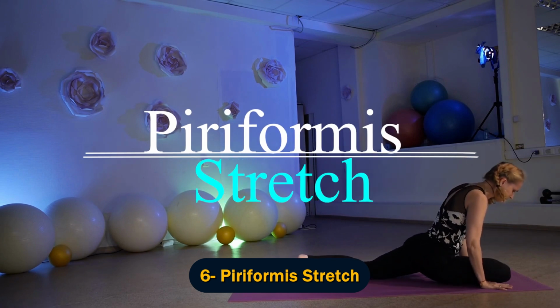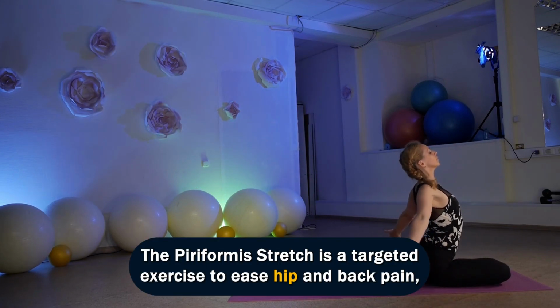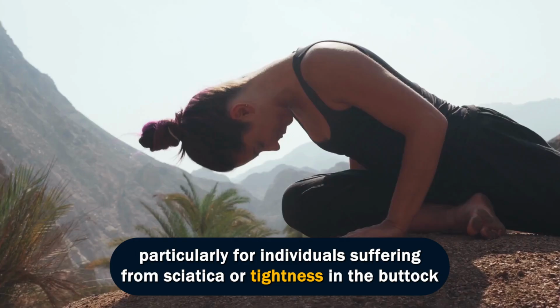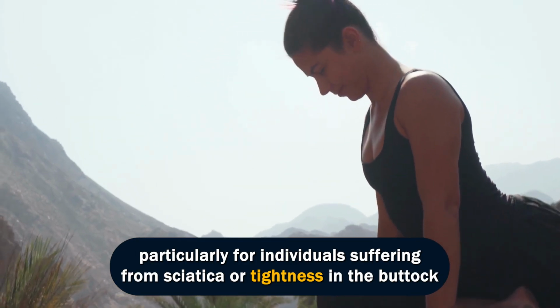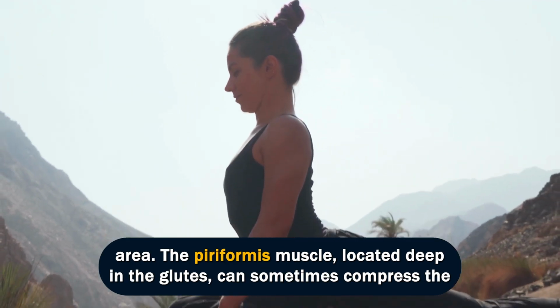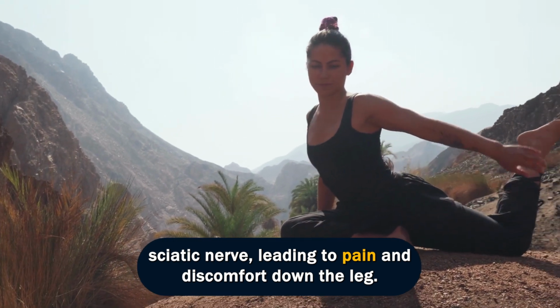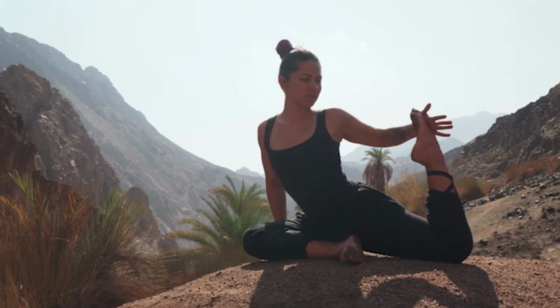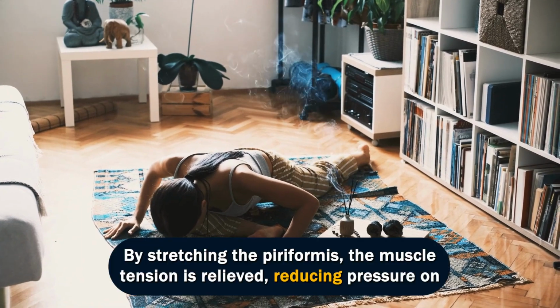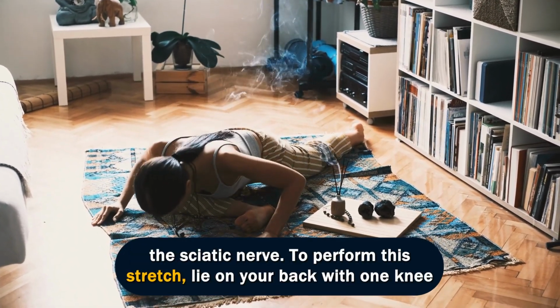Number 6. Piriformis Stretch. The Piriformis Stretch is a targeted exercise to ease hip and back pain, particularly for individuals suffering from sciatica or tightness in the buttock area. The piriformis muscle, located deep in the glutes, can sometimes compress the sciatic nerve, leading to pain and discomfort down the leg. By stretching the piriformis, the muscle tension is relieved, reducing pressure on the sciatic nerve.